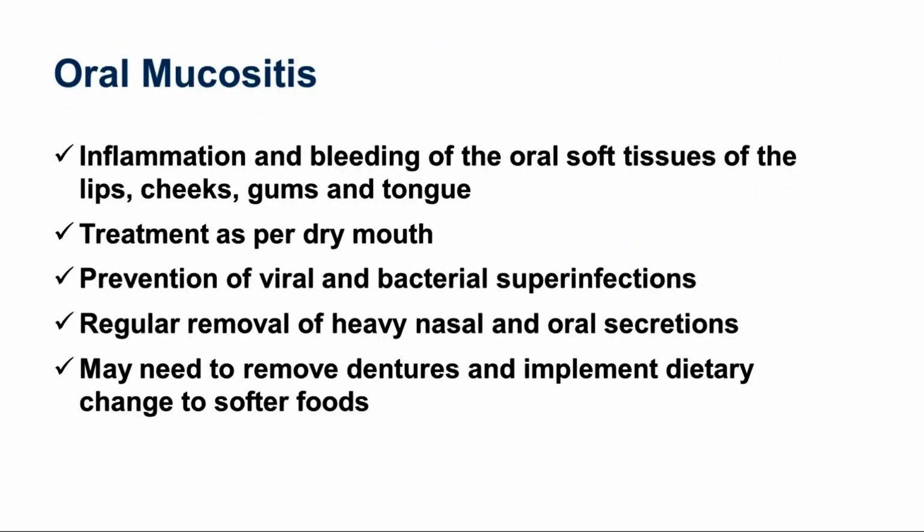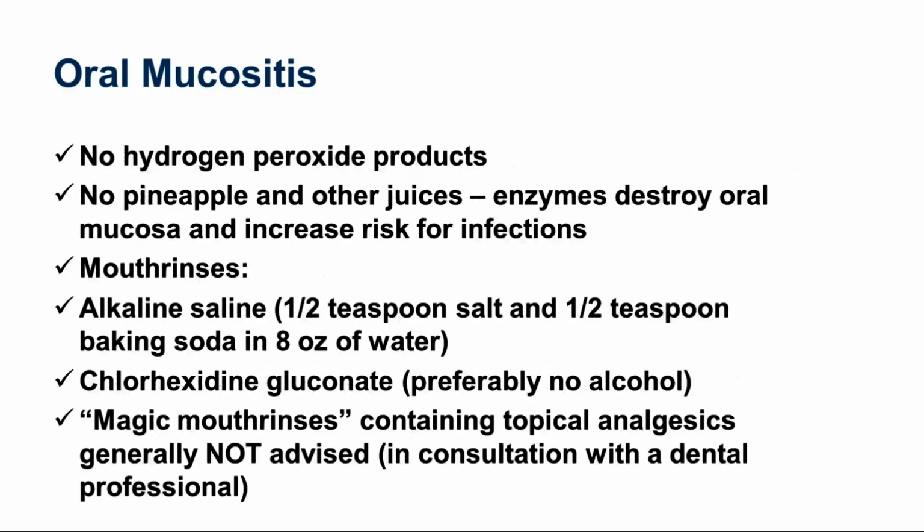In oral mucositis, it is very important to regularly remove heavy nasal and oral secretions. In addition, dentures may need to be removed and the diet changed to one of softer foods. Hydrogen peroxide products should not be used, nor should pineapple and other juices, as these can have a detrimental effect on the oral mucosa and increase the risk for infections.